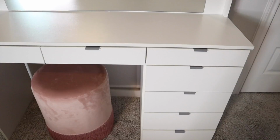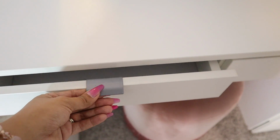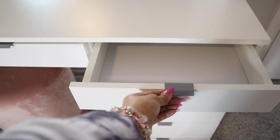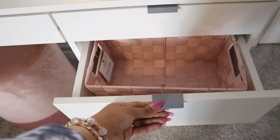And you also get a lot of space on the top to put your makeup on. And look at the drawers, you guys. You get 7 of them, which is a lot. And 4 of the drawers are actually super deep, as you guys can see.